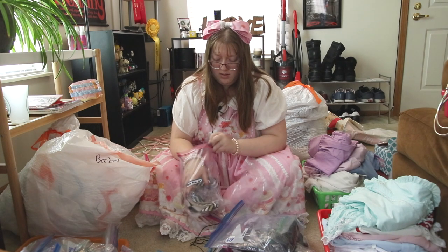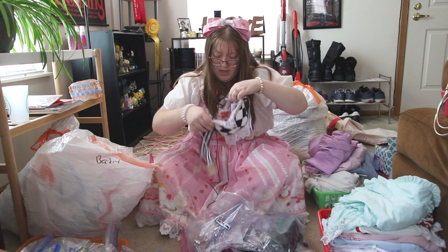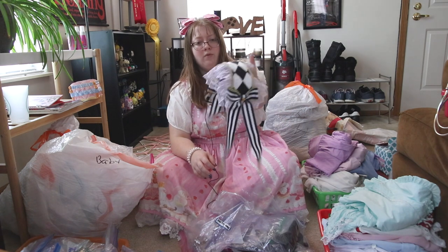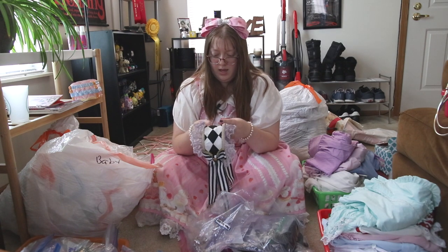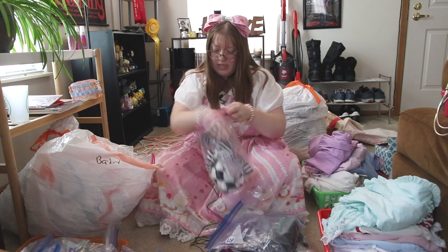What is this? I don't think there's a brand tag. Oh no, this is Angelic Pretty. Huh, I've never seen this before. This lavender lace with this black and white design. Interesting, interesting combo.